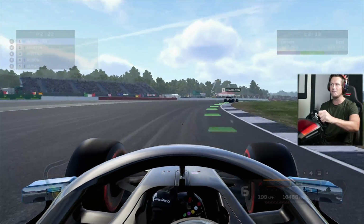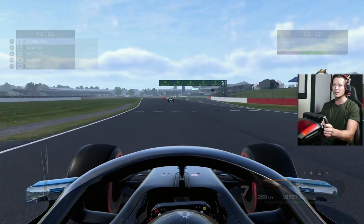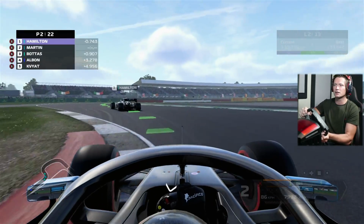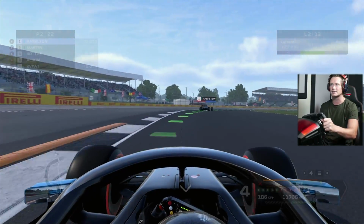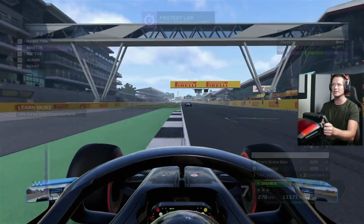If I was playing this by myself, I would love this. Let me know what you guys think. Is it a little bit distracting? Because that top left one, every time I look up at an apex, every time I look forward, it's popping up. Is that distracting to you guys or not?